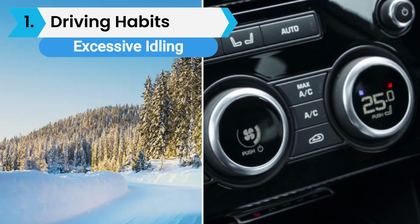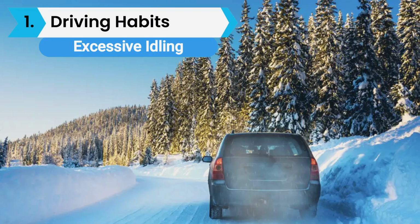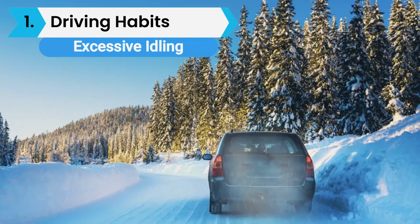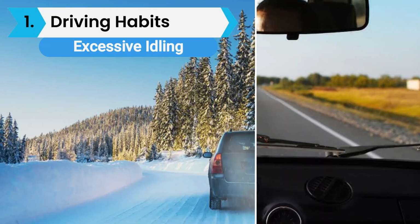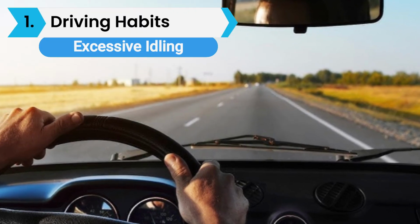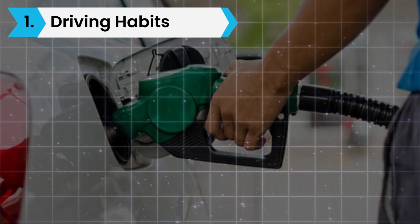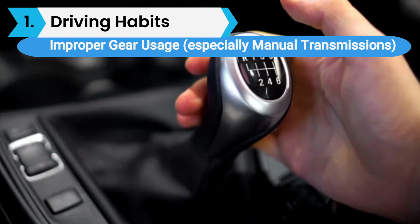Furthermore, modern engines are efficient and typically do not require prolonged warm-up times, even in colder climates. Driving gently is generally a more effective and fuel-efficient method for bringing the engine and its components up to optimal operating temperature. Improper gear usage, especially manual transmissions.